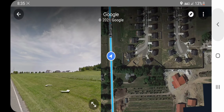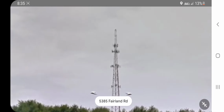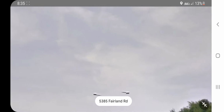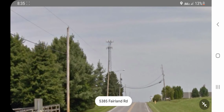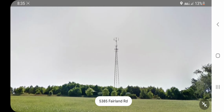Here's a, wait. Okay. It only said both towers. I thought it was something else. All right, there it is. As you can see, that is a 306. The markers are not visible because we're too far away. And then there's the other one, which is still beaconless. And here is the final Street View.